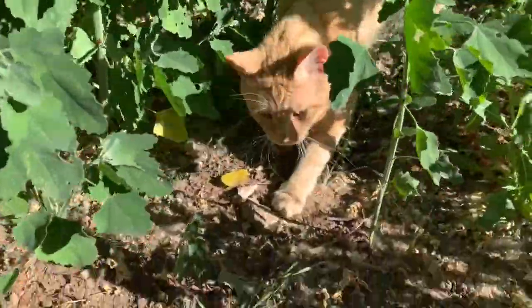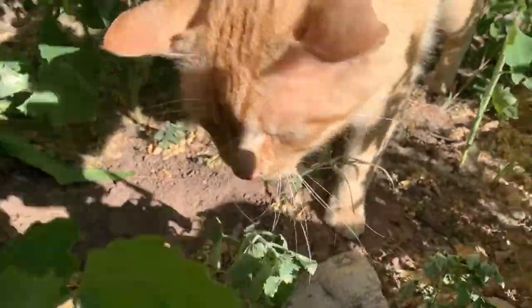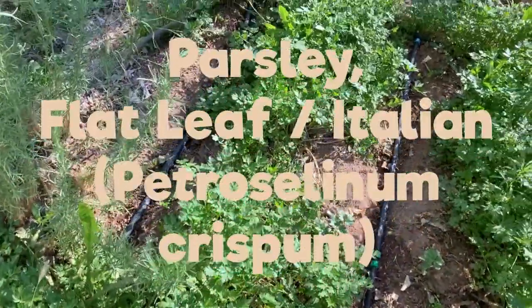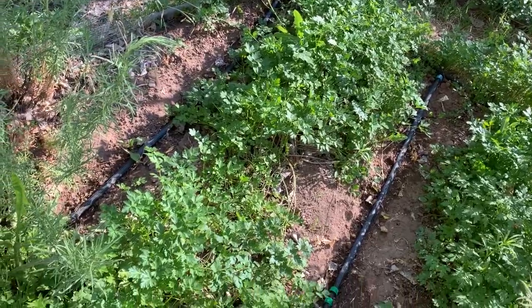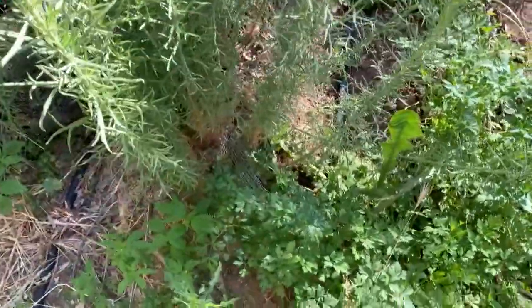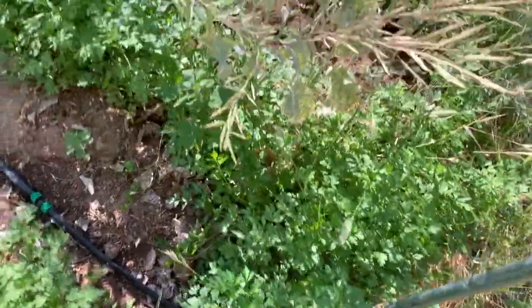There's Pouncer again. Meow. So when we came here in 2018, someone had started the garden that year and they had planted one row of Italian parsley right here, 2018. That's a biennial plant. It was, so it went to seed in 2019 and scattered its seed everywhere. And now in this garden, Italian parsley is a weed.